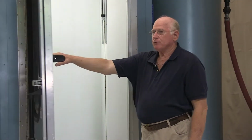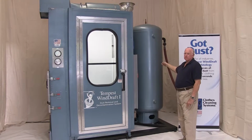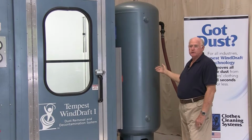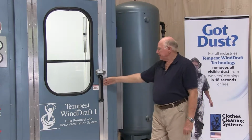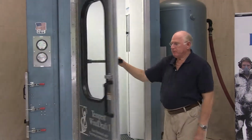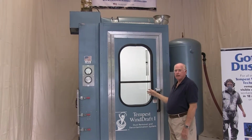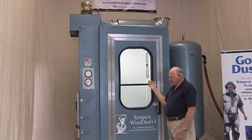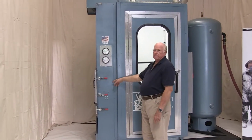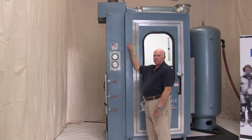So what this thing consists of is four systems. We've got the booth, and we've got an air tank reservoir, because we use so much air you have to have an air reservoir to supply the air. We've got the row of nozzles that blast the air off your clothes. And then we've got an extraction system, with a blower which keeps the booth on a negative pressure at all times to keep the dust contained. The dust that comes off the clothes goes through the floor, out through a pre-filter system and a HEPA filter, where we can clean the air and you can dump it right back into the room.